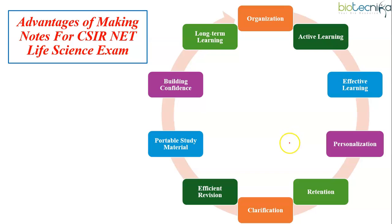In this video, you will learn about how to take effective notes for CSIR NET Life Science exam. Let's first understand what is the importance of making effective notes. The advantages of making notes for CSIR NET Life Science exam are as follows.